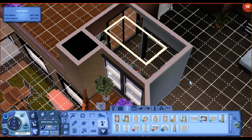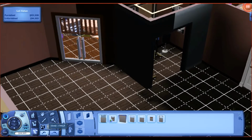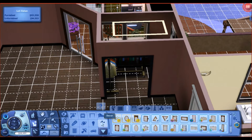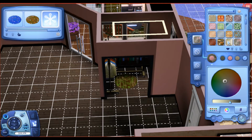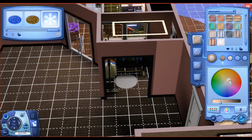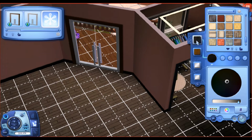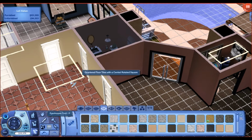So yeah, I'm just furnishing the closet here, and it was really nice. I really like that idea. I've never done a closet in a house before. I definitely do want to do more speed builds, just because I want to get better at building, because I kind of suck, but you know, practice makes perfect. So yeah, what am I doing now? I'm just plopping in a little pink polka dot rug there, and recoloring things.